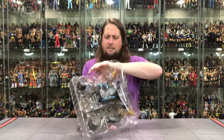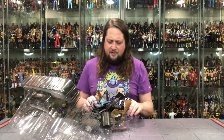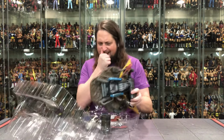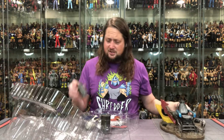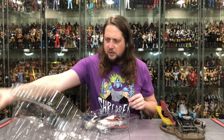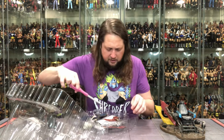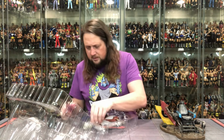But man, oh man, a big one here. Obviously, packaging on something like this is worth saving. I will definitely say that. What do we got? Oh my gosh, this just smells wild. Absolutely wild. And of course, we got some twist ties in there. It wouldn't be NECA without a twist tie or two, as we do know. Or maybe just one. We'll see.